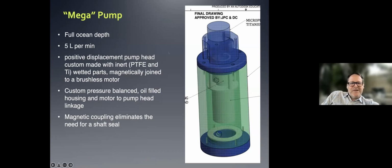So the mega pump is not very photogenic. It just looks like a gray cylinder. This is from the final mechanical drawing for the mega pump. The thing about the mega pump is that we had to design it because there's just nothing off the shelf that would function to pull the volume of fluid. The mega pump here pulls 5 liters of fluid potentially through a fluid delivery line at the seafloor. There's just nothing off the shelf that fit all the requirements for this pump.